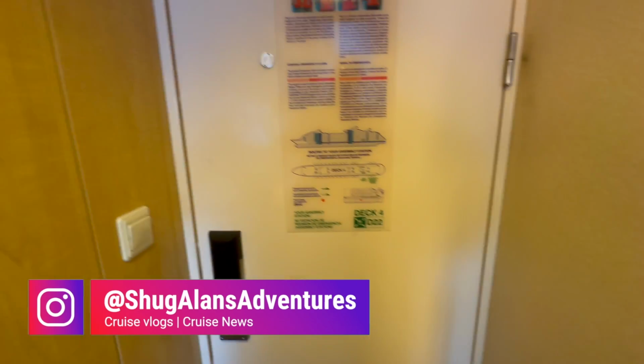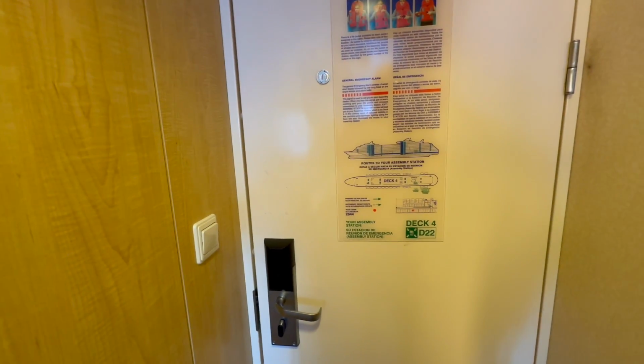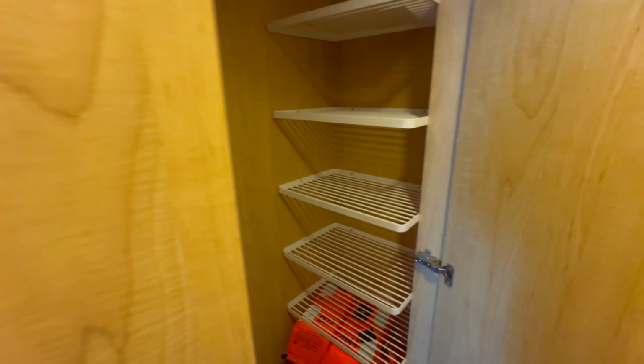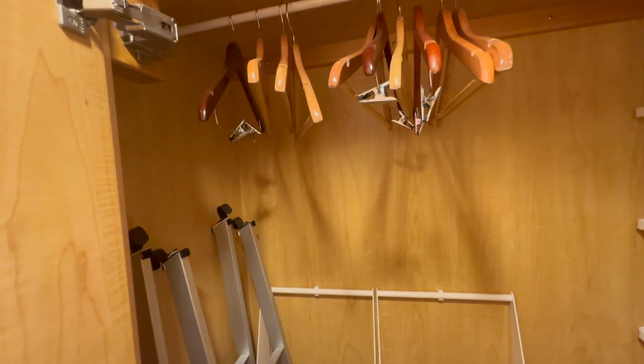In the back of the door, just like every stateroom, you've got your assembly station on there where you're supposed to go in case of an emergency. This is the light that controls the light for the entire room, minus the vanity. You got some storage in here, some shelves, and some hangers.